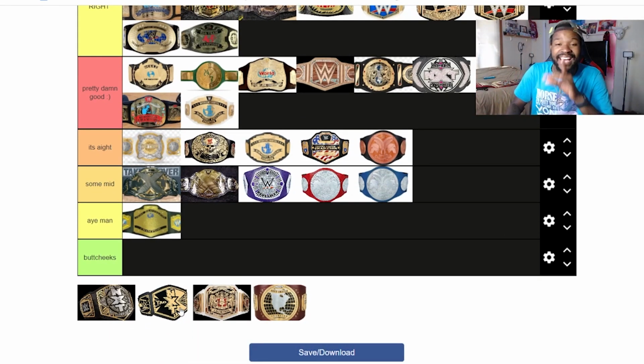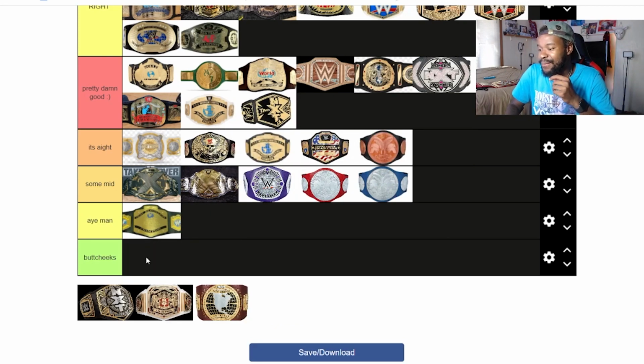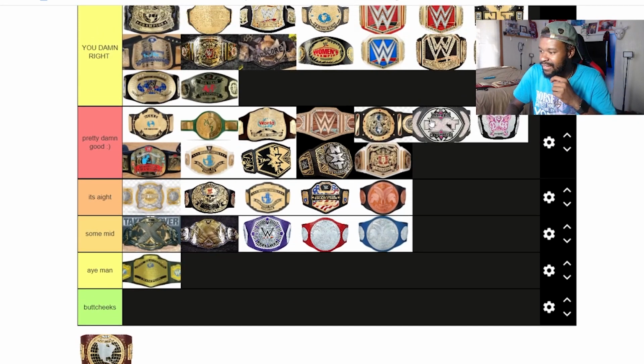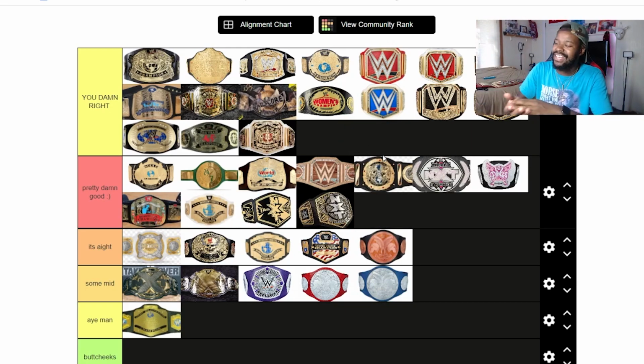The NXT tag titles, though. These ones, I like those. They're pretty damn good. I like this one, too. Those are pretty damn good. This is the Women's United Kingdom, the UK title. That's also pretty damn good. But it's like the same as that one. I gave that one a you damn right. I don't want to think, oh, but the women. It's just the black with the gold. That's a color combo I fuck with heavy.